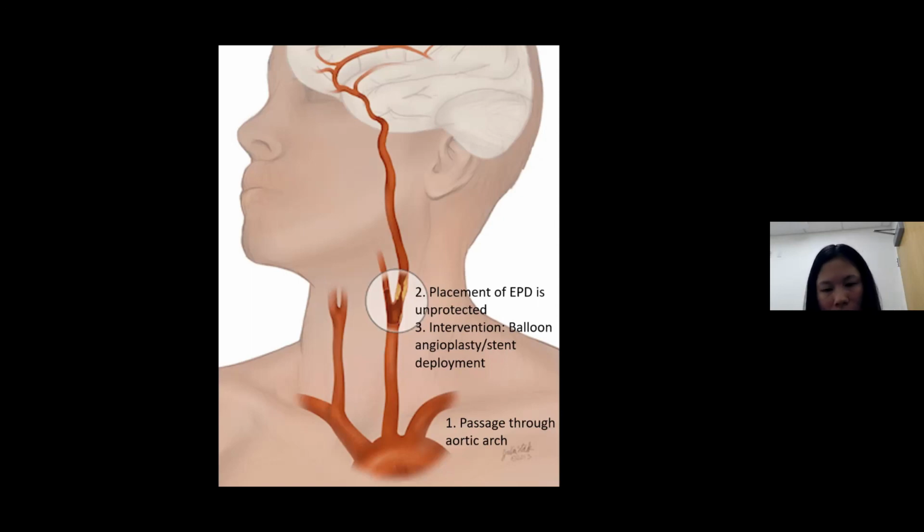The second way is, whenever you're placing the emboli protection device that I showed earlier with that balloon or something similar to that, you have to first cross this stenotic portion unprotected. When you cross this portion, there's a risk of this emboli flicking off and causing a stroke. And then the third way is when you're doing the actual procedure itself during angioplasty or stent deployment, or when you're retrieving the emboli protection device, you can also get these embolic plaques that flick off and cause a stroke.